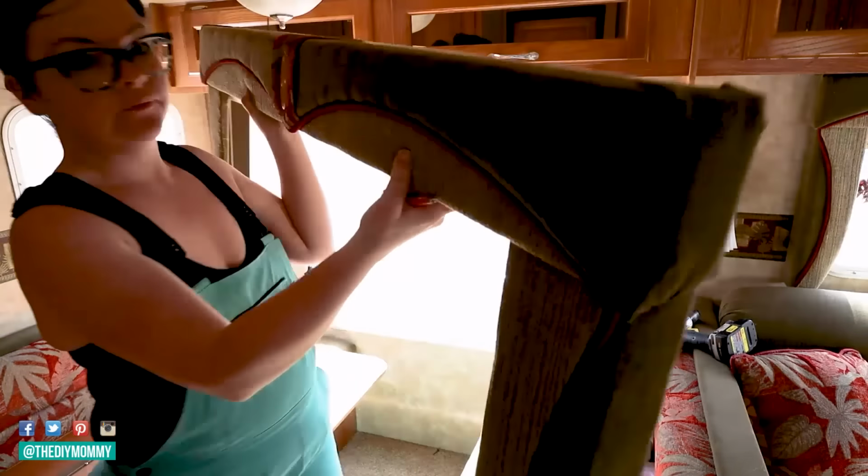I ripped out most of the carpeting. I took off the vinyl wallpaper border, and then I actually ended up taking out the dinette and the couch as well. However, if you want to save a bit more money on the furniture, you'll see in the end that I did spend more than I wanted to on the furniture. You could leave the old dinette and the old couch in. I do have tutorials from my previous camper on how to recover the cushions on the dinette and do a slip cover for the sofa, so that's definitely a more budget-friendly option if you don't want to completely switch out the furniture.